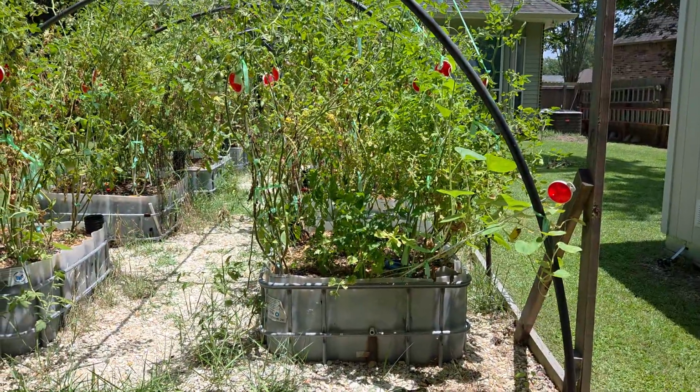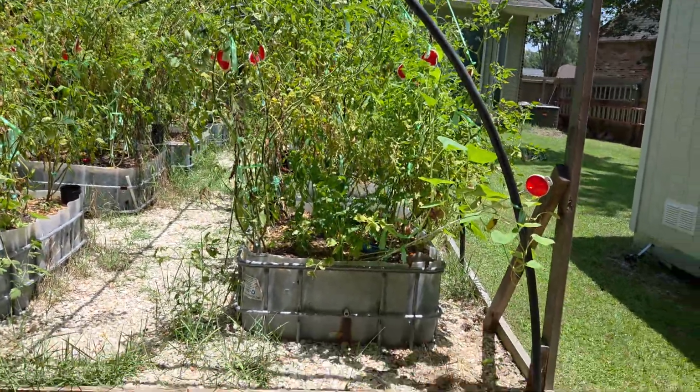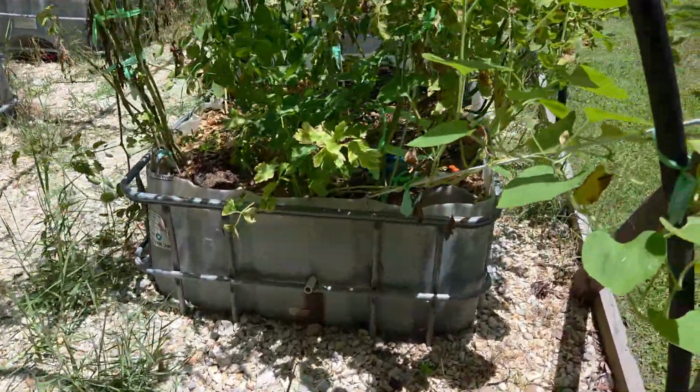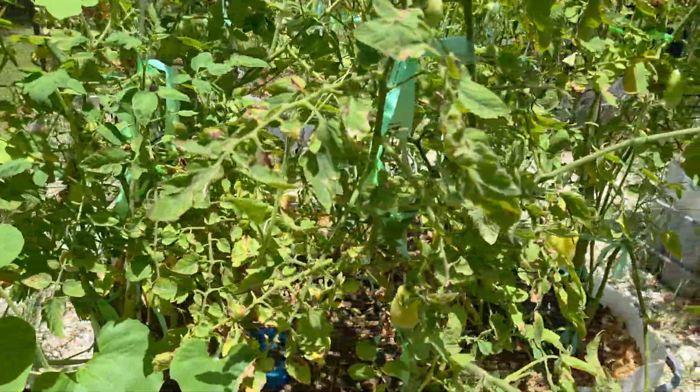So right now I'm just harvesting the odd bits and ends as I see them, but not so much the tomatoes. This back bed here, also still doing pretty good. Mostly Romas. I've got another volunteer tromboncino not doing anything. Romas are still doing good.